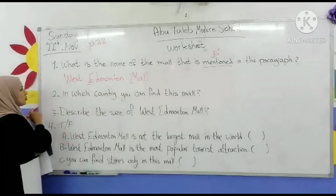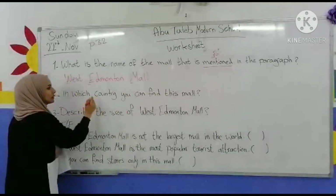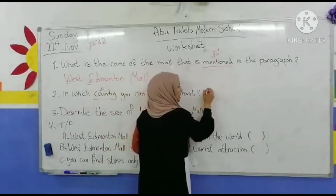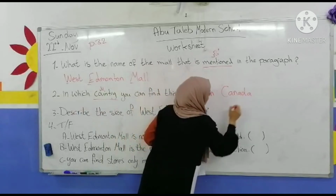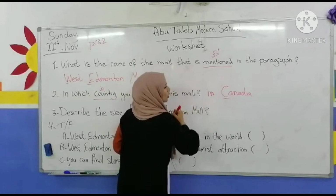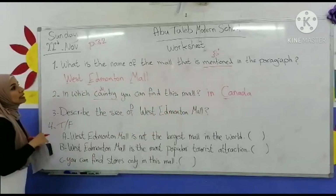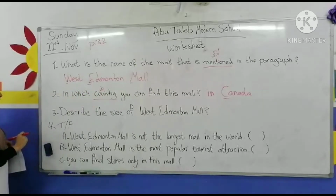Let's move to number 2. In which country can you find this mall? Country معناها بلد أو دولة. In which country can you find this mall? حكينا؟ Yes, in Canada. Excellent. And you need to pay attention that Canada also is a capital letter because it's a name of a place. So this mall is located in Canada.